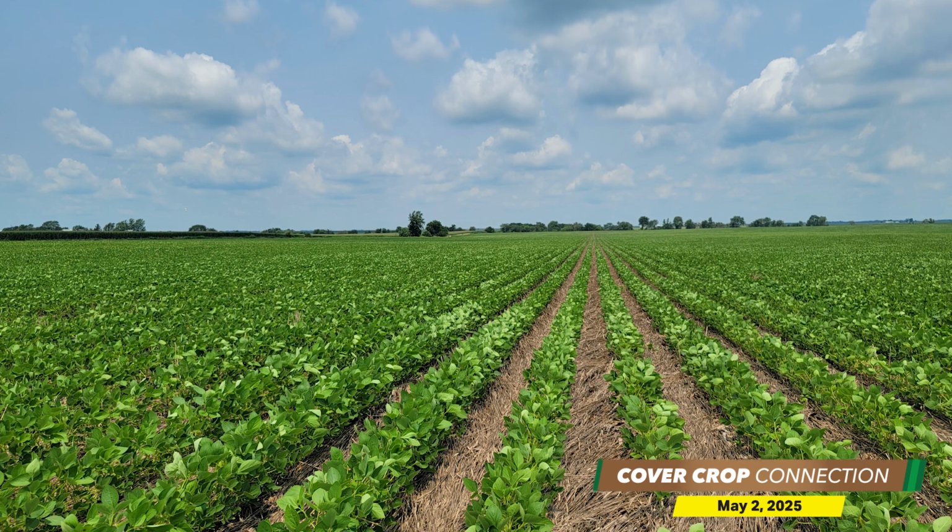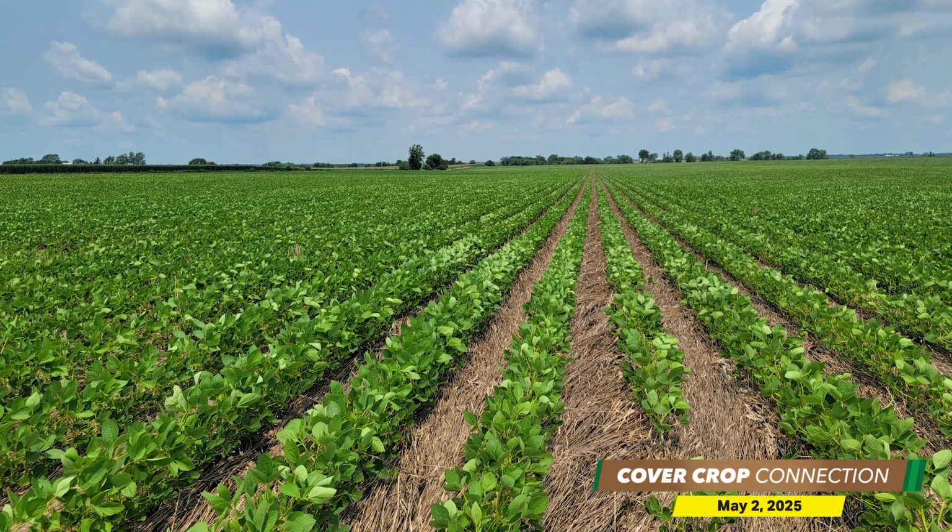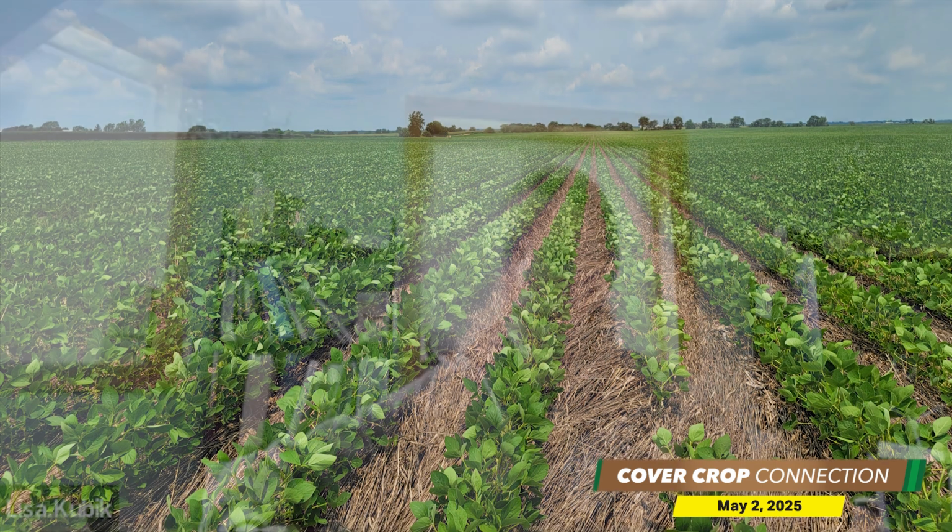There were some places where he had a little bit of effect on germination, where he saw a few less plants that germinated, just because of the cereal rye that was still there. But in most cases, the crop came up beautifully as long as his row cleaners were working well, which happened on most of the field.